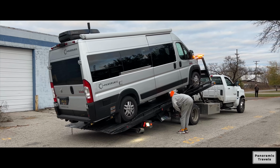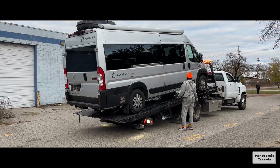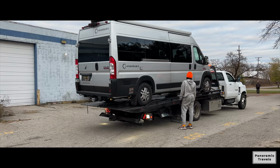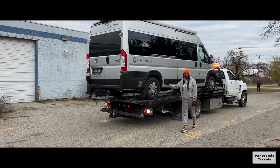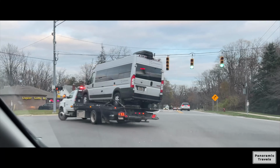The good news is that it's completely under warranty and we didn't have any trips planned for a while. I called a local Chrysler, Jeep, Dodge, Ram dealership who gave me the number to Chrysler Roadside Assistance. They had me fill out an online form and then contacted a third-party towing service.